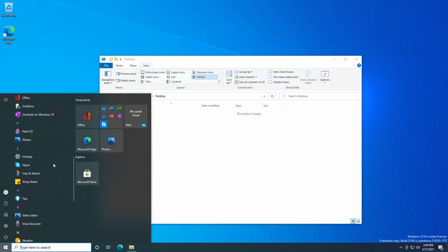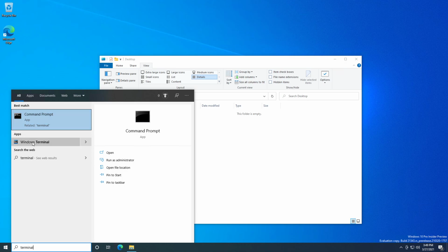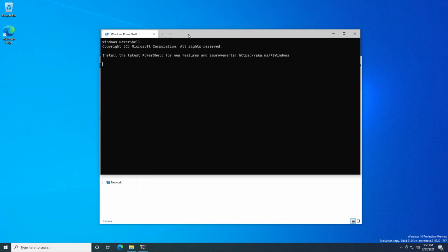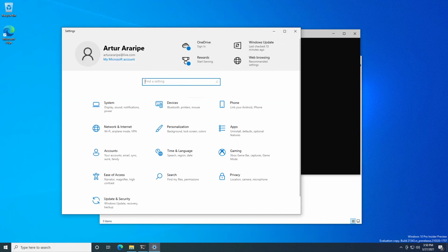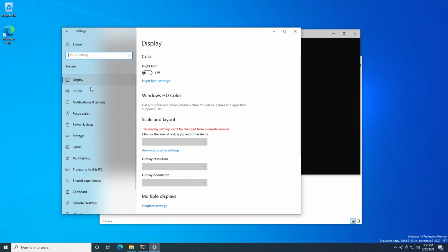So also the new thing here, we have a new terminal, which is now part of the system, which was a downloadable app before. Now you have your very own terminal. You can even use the Cloud Shell for Azure, which is pretty cool. You can configure it and tweak it as you want. I like that. Settings remains basically the same. The icons apparently have been slightly changed. I'm not really sure, but it does seem so. But generally, it's the same things.